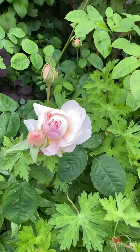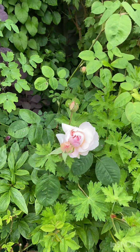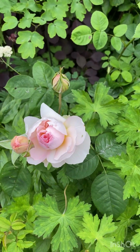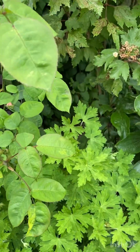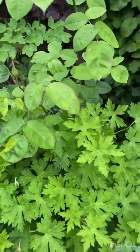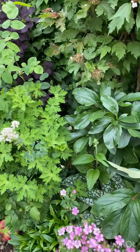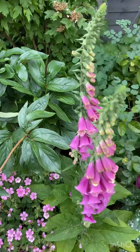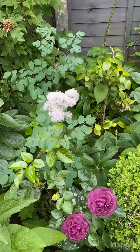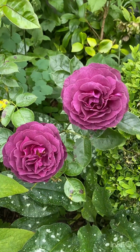We have Rosa Gentle Hermione. It's not very good for flowering. It's been here for about 3 years now, and it's never been one of my favourites, possibly because I've grown it in a spot that's too crowded and shaded. We have here, growing with some epimediums, Ebb Tide.